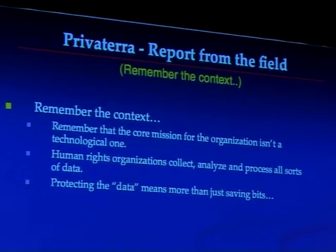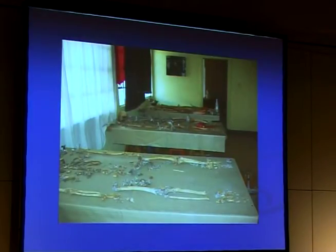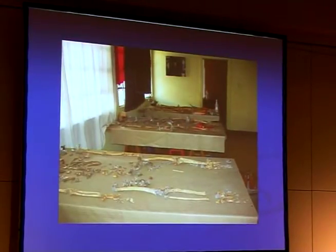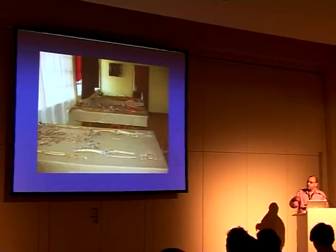So when one talks about backing up data or protecting data, it's not just bits. It's not just ones and zeros. It's physical things too. So if one wants to help them, this is one organization in Guatemala that is a forensic anthropology. And so what they do is they go to the countryside when people from the countryside say, we found some bones. And they will go, they will dig up the bones, bring them for analysis to see, well, who are these people? And this is something in Guatemala, that there was a lot of massacres and people were buried in mass graves.